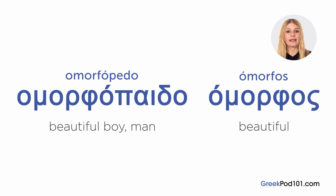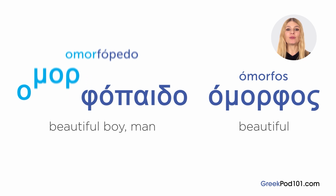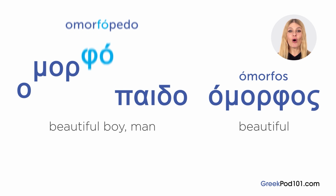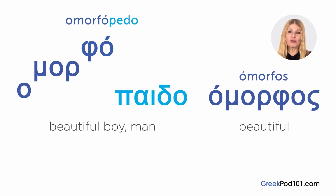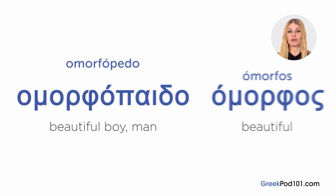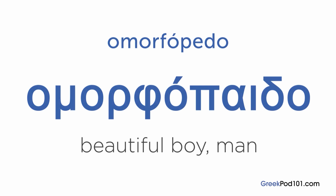Imagine this rhythm is a roller coaster ride. The pre-stressed syllables are like going up to the highest point slowly. The stressed syllable is like waiting at the top for a while. And then the post-stressed syllables are like the very fast fall. Of course, while Greeks speak, these duration differences between syllables are very small and hard to notice. Ομορφόπεδο. Greek is considered a fast-spoken language. Laboratory experiments have shown that a Greek speaker pronounces more syllables per second than an English speaker.